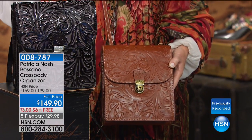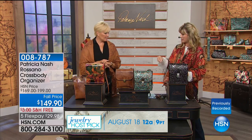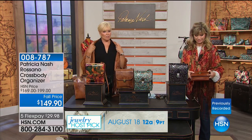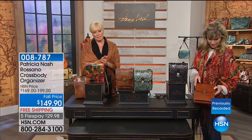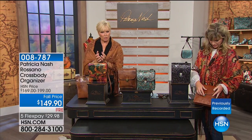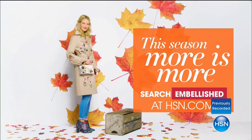And this is the year everybody's talking about embellishments and moving into the velvets and the different textures. Tooling allows you to get in embellishments without actual embellishments. Yes. All of this hand craftsmanship, anything that is really special, is what people are starting to wake up and say, you know what, I want to feel special.